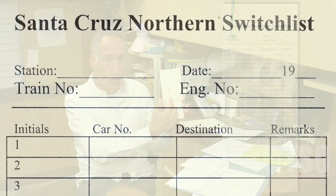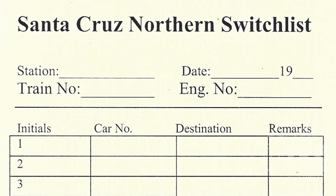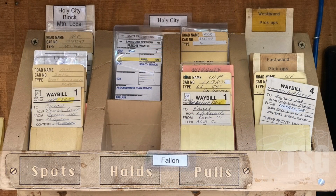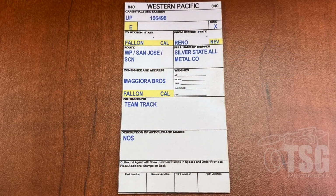And this will be a list of all the cars that are going to be spotted or pulled and reporting marks accordingly. An important part of the job is getting all this organized so no time is wasted when the local train arrives. The rack over here contains waybills, and you may be able to see there's a section for cars that are being spotted, cars that are staying in place, and cars that are being pulled. That helps organize what's going on. Each car has a waybill describing where it's off to or where it's coming from.